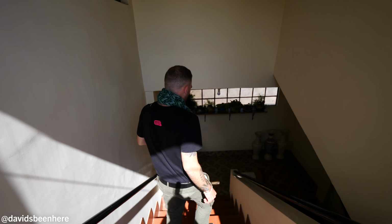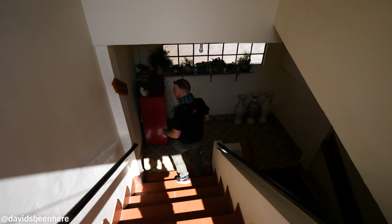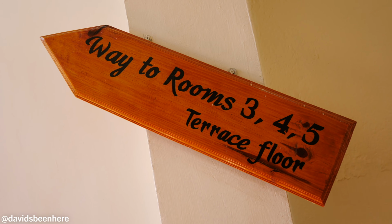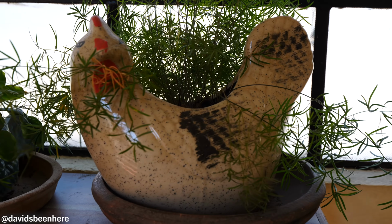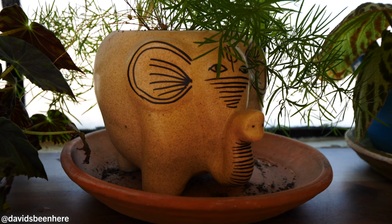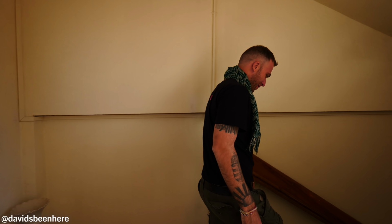So, nice. We have 3 rooms up there, right? Terrace 3, 4, and 5. Plants here, very nice. Oh, this is cool. Oh, I love this. Look at that, the elephant. Really cool. You have a turtle one as well. Nice. And then here is my level.